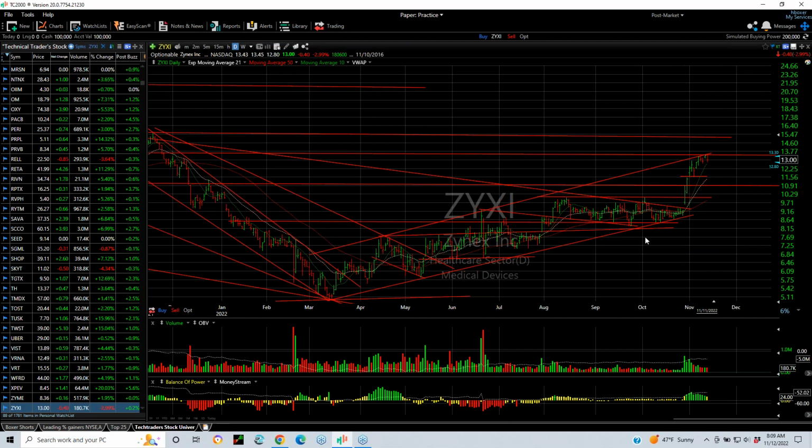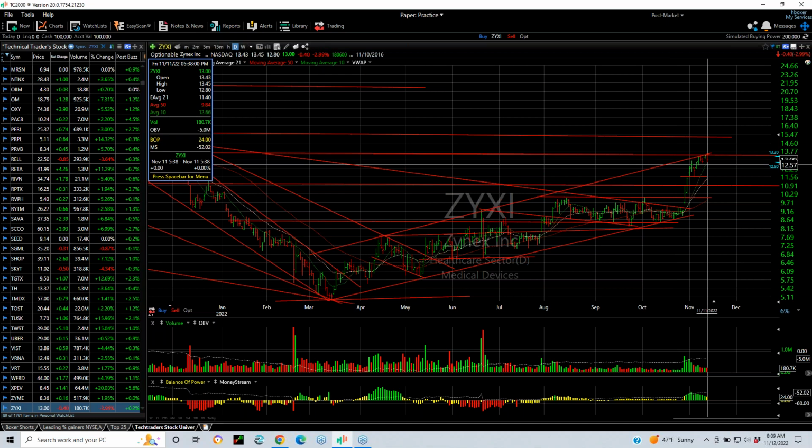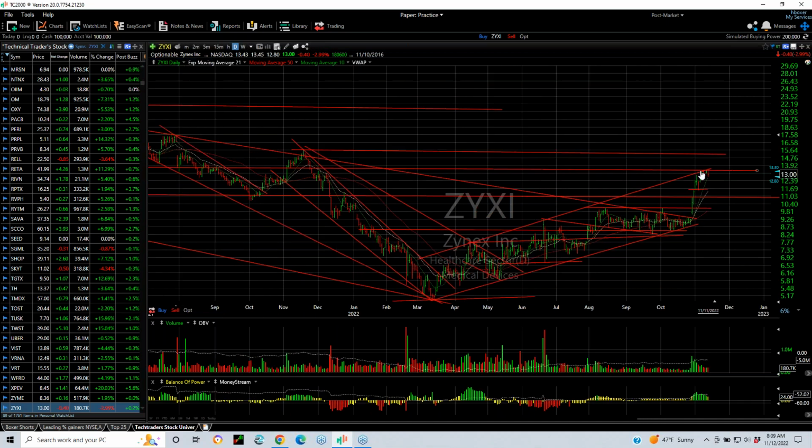And Zixi did exactly what we thought it might after 3 months of consolidation. Went vertical from 8.5 to 13.5, and it's pulled back a little bit, but that was your target. Your next target is 15, and then we're looking at 19, 20.